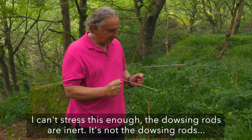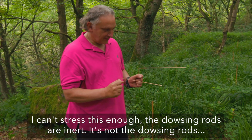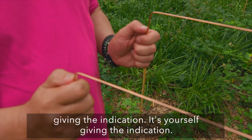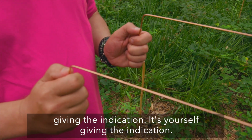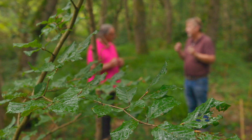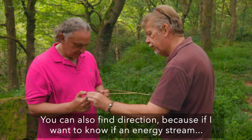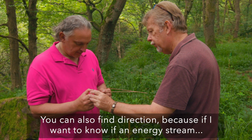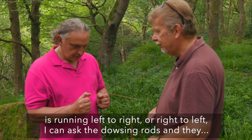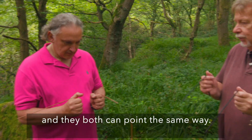The dowsing rods are inert. It's not the dowsing rods that are actually giving the indication. It's yourself that's giving the indication, and it's your hands that are making the rods twist. You can also find direction, because if I want to know if an energy stream is running left to right or right to left, I can ask the dowsing rods and they both tend to point the same way.